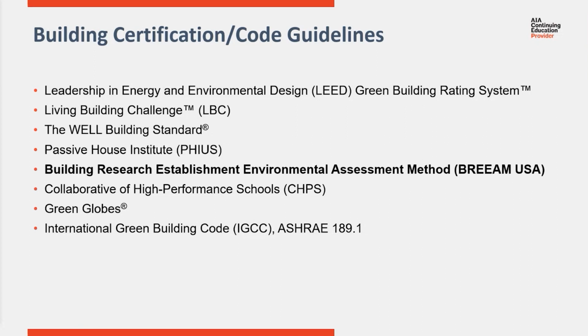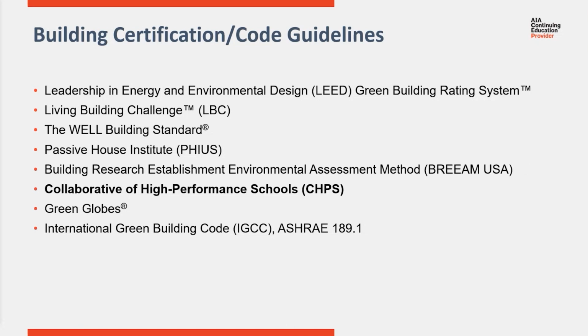The Building Research Establishment, BRE, started in Europe in 1990 and created the world's first building and sustainability certification program called BRE Environmental Assessment Method, or BREEAM. The third-party certification promotes best practices in sustainable property development and covers a wide range of building types. Recently, BREEAM USA was established to complement other sustainable building certificates here in the U.S.